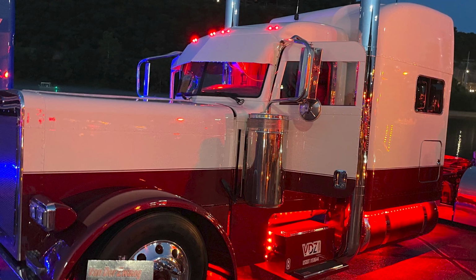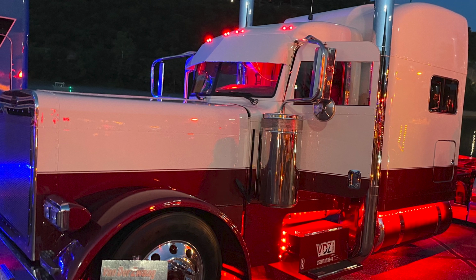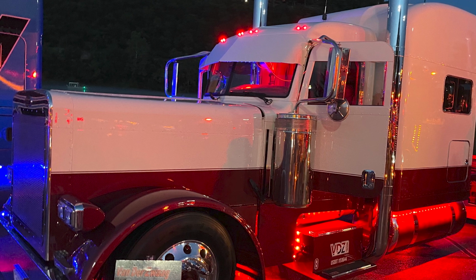This is our rolling billboard for now, and every couple of years we'll swap it out with another one a little bit better. The truck actually goes to the West Coast every week. And we put it to work, and we work it hard.